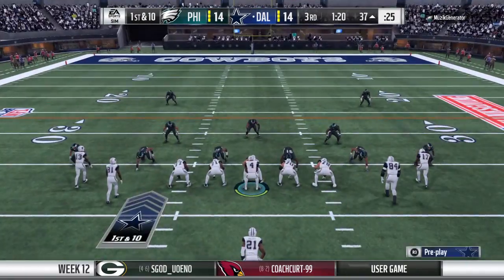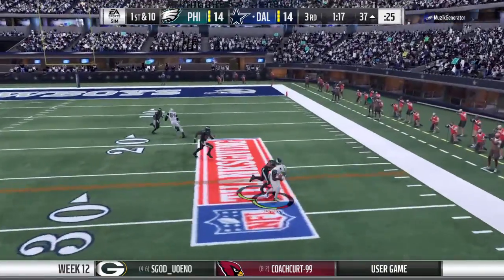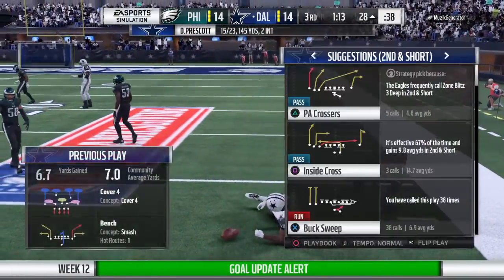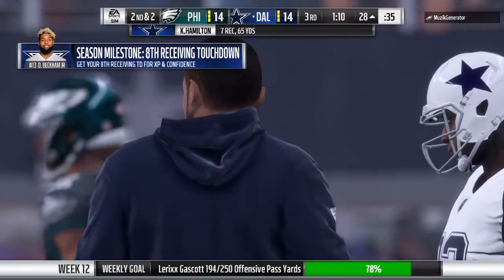Executed it to perfection. Prescott on first down. Throwing the out route, incomplete. It's Hamilton. And he'll go down at the 28. A good pickup there. 8 yards on the first down completion.